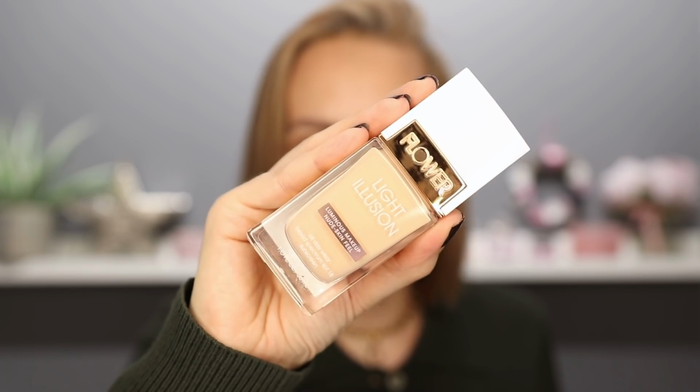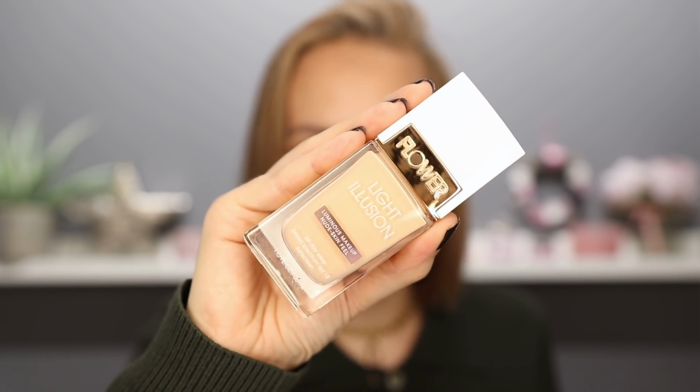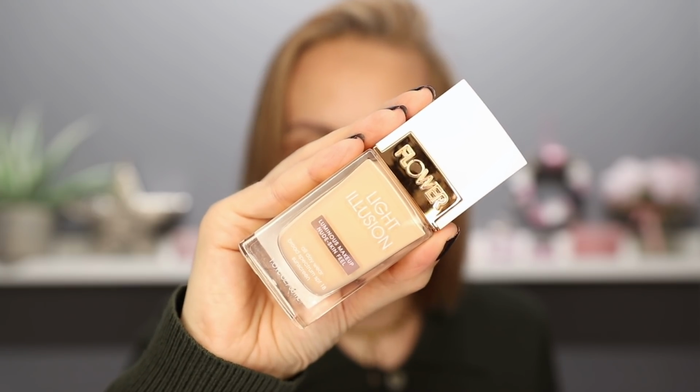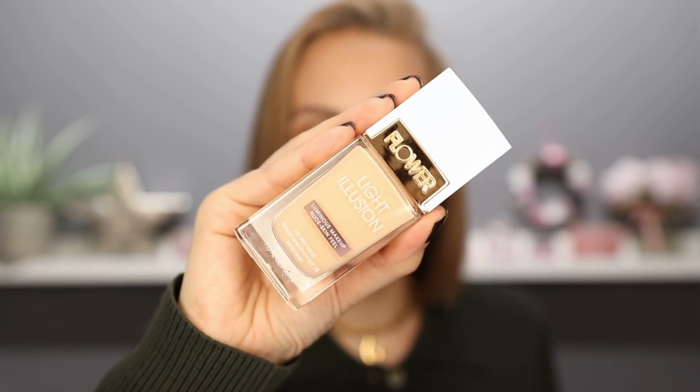This is also long lasting, so even though it gives a radiant finish, it's not tacky to the touch. And I find that it is slightly transfer resistant for a time, not for the entire wear of the foundation, but for a time, it is definitely transfer resistant. Again, doesn't sit in my fine lines, wrinkles, any dryness.